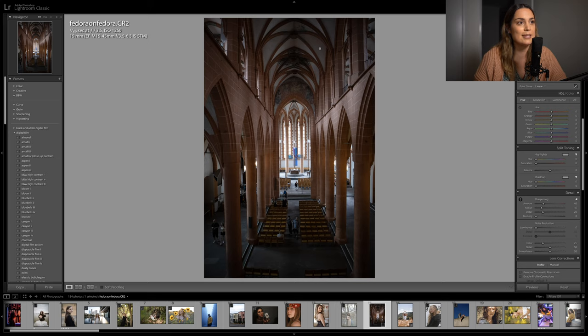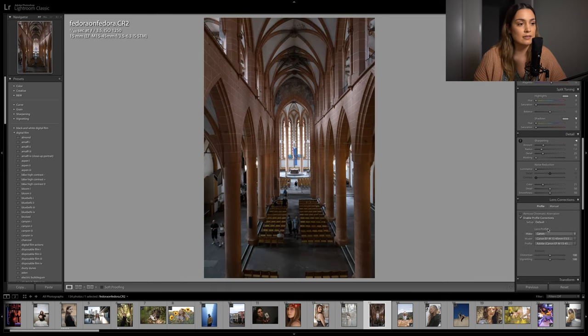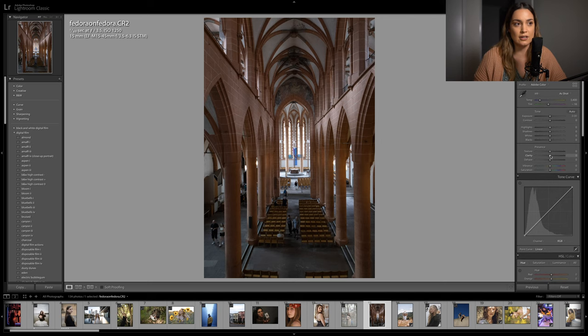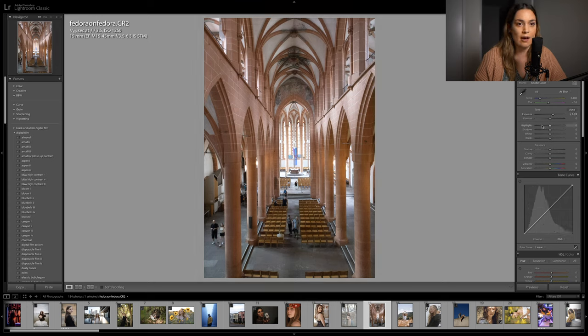Okay, so this one again, I'm also going to use lens correction because you can see quite a lot of vignetting around the edges, especially because it was taken on a wide angle lens, 15 millimeters. Okay, and I'm going to brighten it up and balance out the colors.